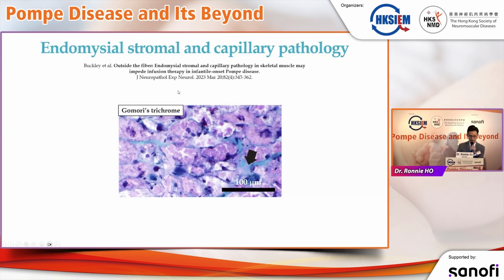My immediate question is whether these changes could be seen under light microscopy. In their study, indeed, they were able to demonstrate it by Gomori trichrome, which typically stains the collagen of the endomysium, highlighting areas of thickening of the endomysium. But personally, I think it really depends on the quality of the section and the staining, and even if present, it might be thought to be something very non-specific, not of diagnostic value in Pompe disease. But this is certainly an interesting observation to make.